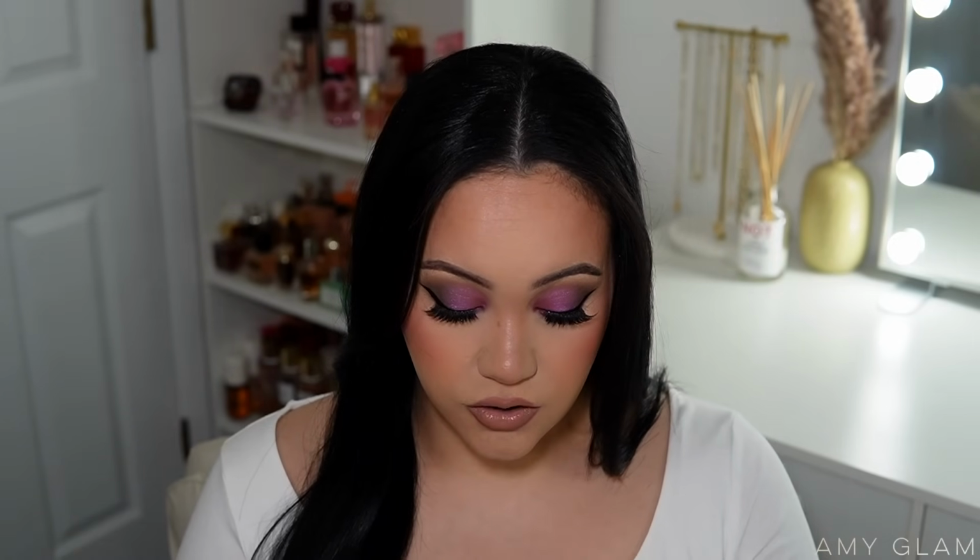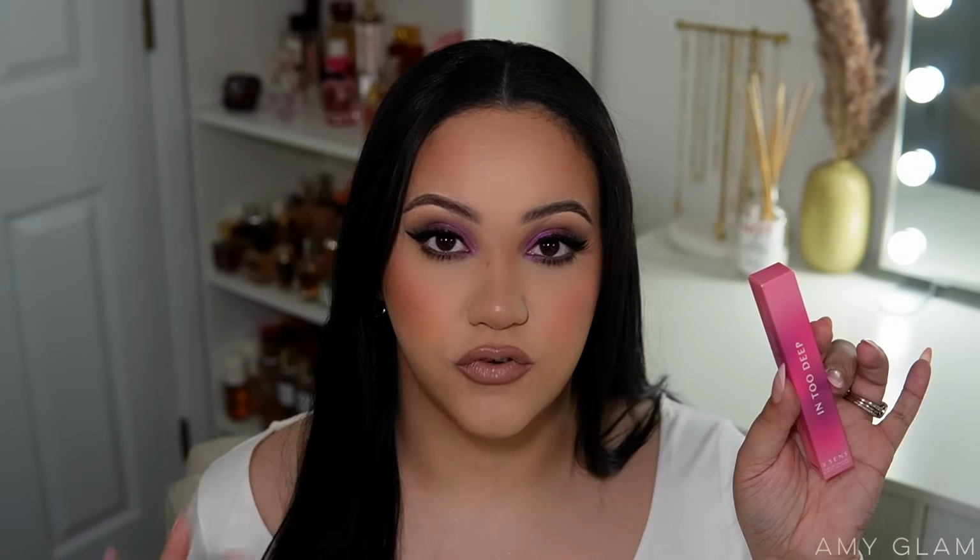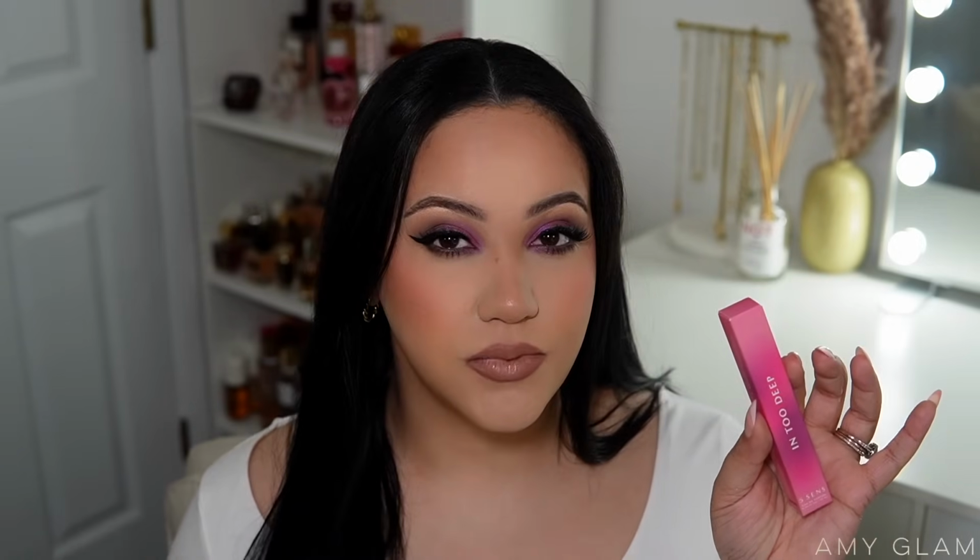There's musk in here also, so you do pick up that musk, but it's very soft, almost powdery. It's very soft and delicate. So In Too Deep is a total win for me. But like I said, more intimate, more close to the skin. It's not a beast mode fragrance.